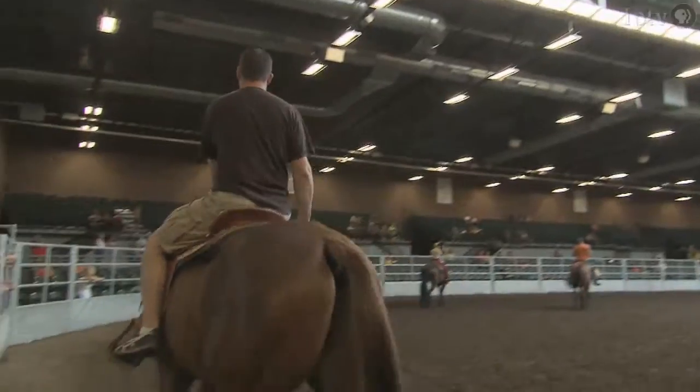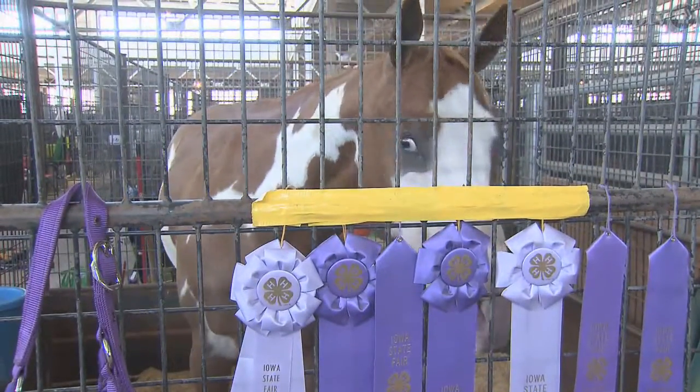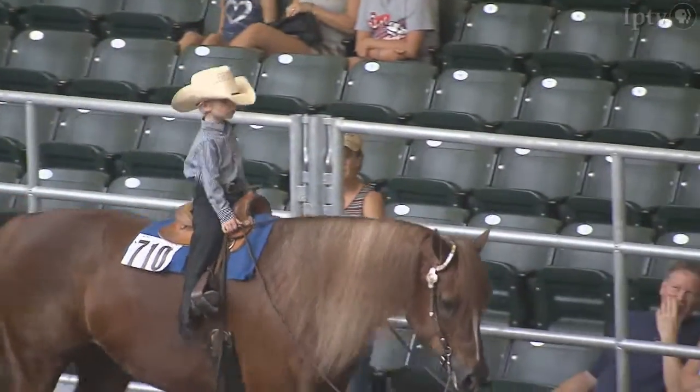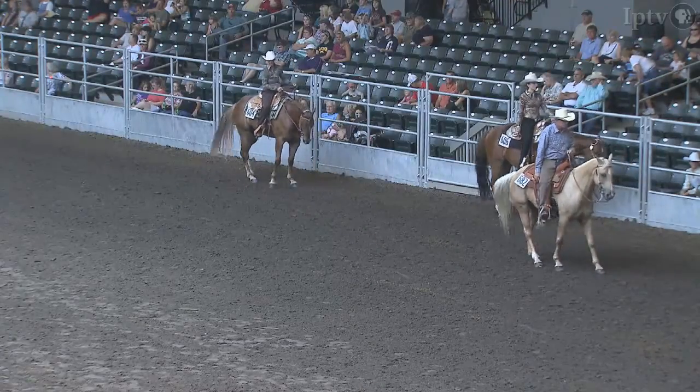But before the neat clothes, you have the casual clothes. You see the riders warming up their horses before competition. Let's hear from one of the judges for this event.